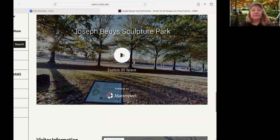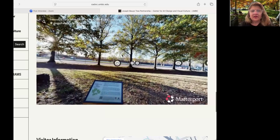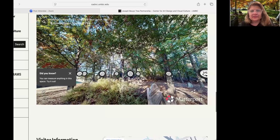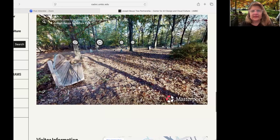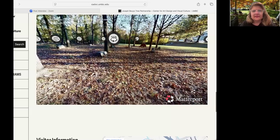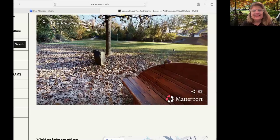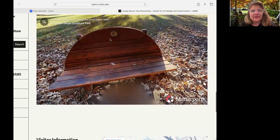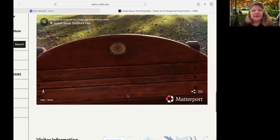So let me see. Oh, and then if you can't get to the campus, to make it accessible, we have this. This is something we started doing during COVID when we had to be remote and we had exhibitions in the gallery, like taking pictures of. And so eventually we got one out here. This was taken during the dead of winter during COVID. You can walk around basically from place to place. Here's one of the benches. And this is a better way you can see. Whoop. Oh, I really zoomed in there.